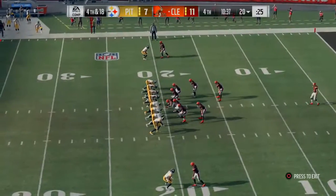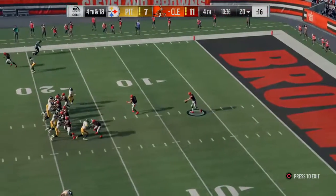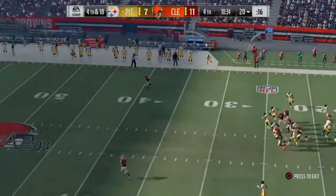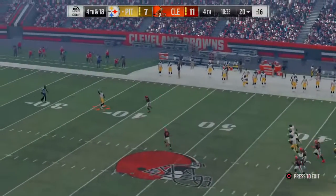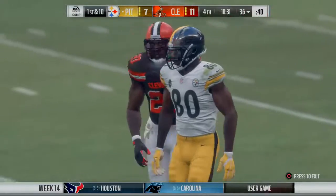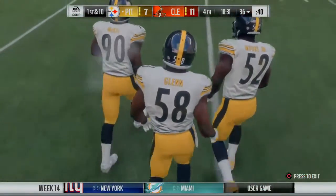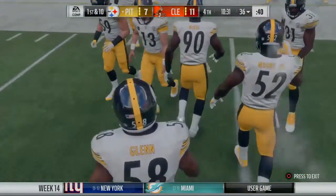The Browns send out their punter now as they're forced to kick for the 6th time today. And he'll get this away into the icy winter air. And a fair catch taken back near about the 35, 36-yard line. A 40-yard punt, no return. And possession will switch hands, 1st and 10.